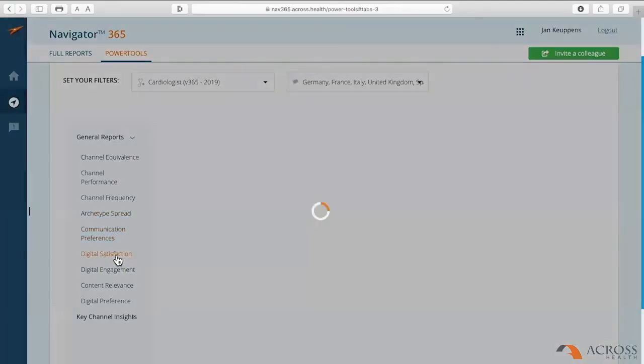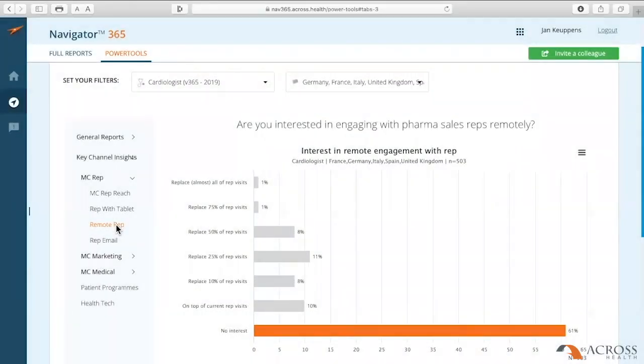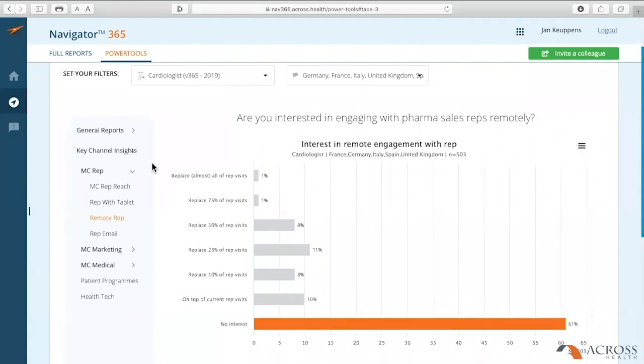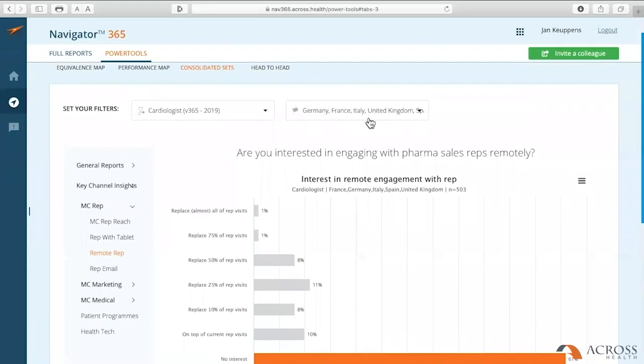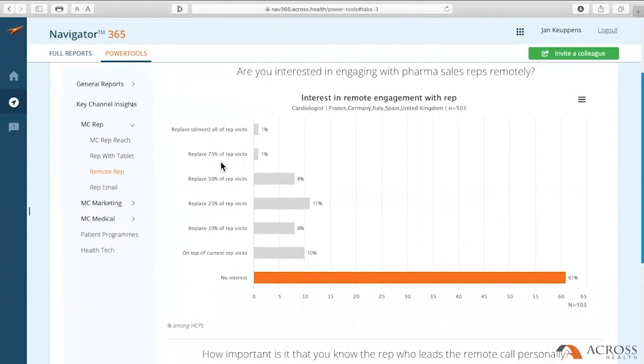Okay, digital satisfaction, but there's a lot more in our research, so let's take a look into key channel insights. Remote rep. In this day and age of COVID, and certainly in post-COVID times, this is an engagement model which will probably become more and more important in the industry. If you look at remote rep, and again, this is consolidated data for the EU5 markets in cardiology, what you see is when you look into the interest of remote engagement, that 61% of EU5 cardiologists indicate not being interested, yet 40%, and probably growing, indicates that they either wanted to replace their face-to-face visit or as a complementary service on top of the traditional face-to-face.